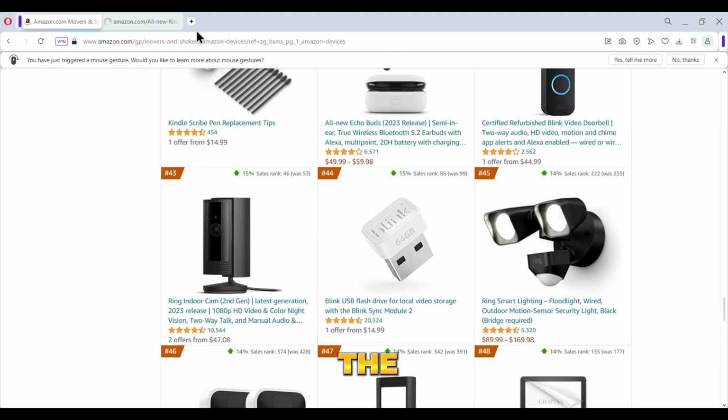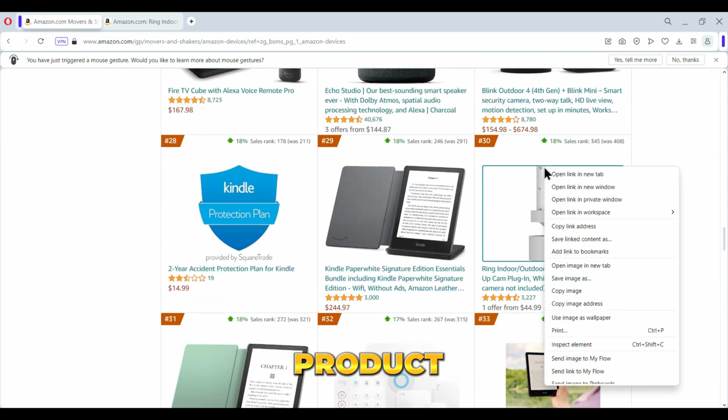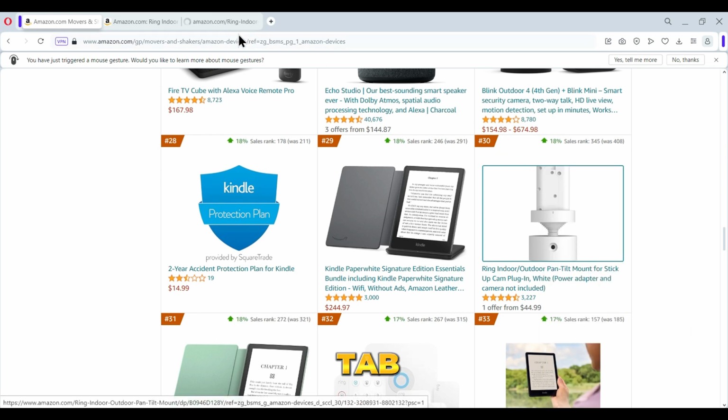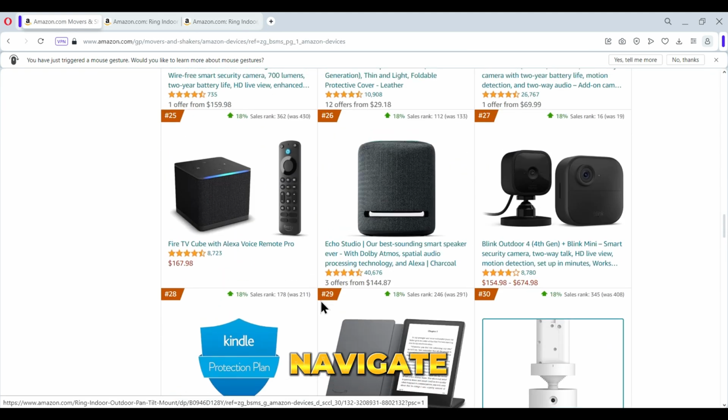Once you have identified the products, open each one in a new tab. Simply right-click on the product and select Open Link in New Tab. This will open the product in a new tab, allowing you to easily navigate between them.